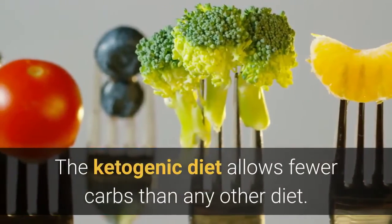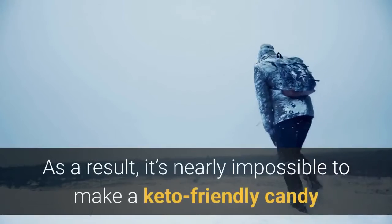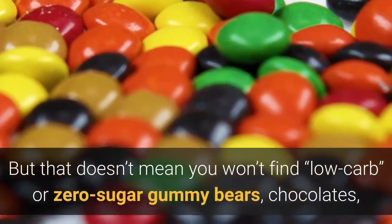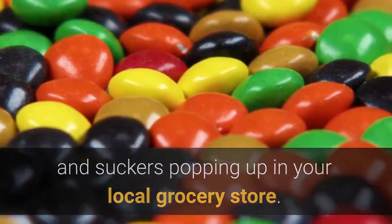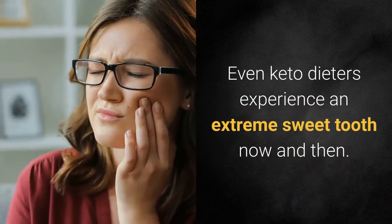The ketogenic diet allows fewer carbs than any other diet. As a result, it's nearly impossible to make a keto-friendly candy that doesn't raise your blood sugar. But that doesn't mean you won't find low-carb or zero-sugar gummy bears, chocolates, and suckers popping up in your local grocery store. Even keto dieters experience an extreme sweet tooth now and then.